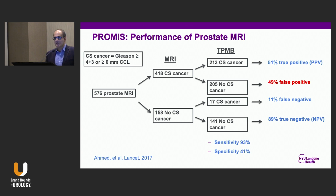Now, the PROMISE study, which was alluded to this morning, is an important study to understand the predictive accuracy of MRI. It's critically important to understand this tells us nothing about MRI-targeted biopsy. This was a study of MRI. And what was done was that gentlemen underwent an MRI, and then prediction of whether they had cancer or not, and then ultimately underwent an extensive saturation template biopsy to determine the presence of cancer.